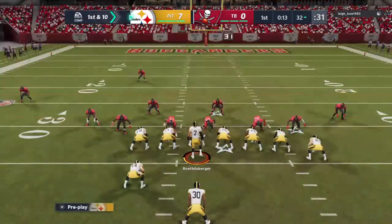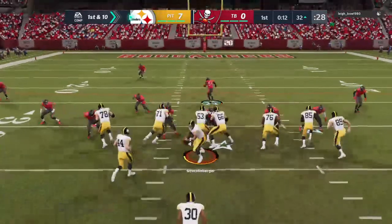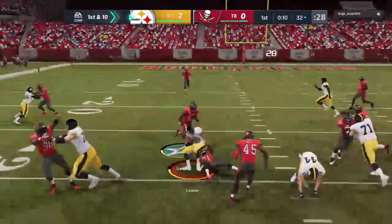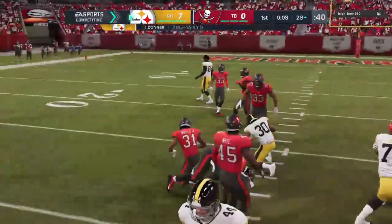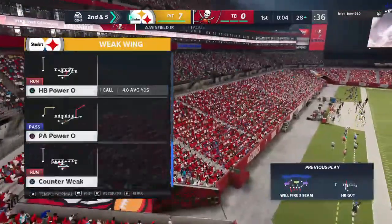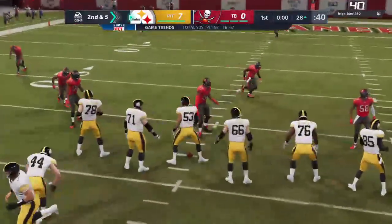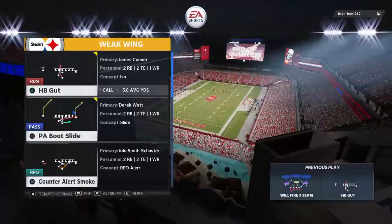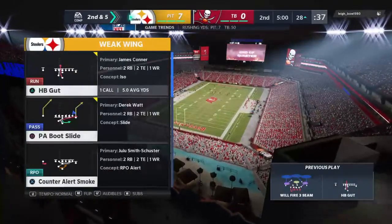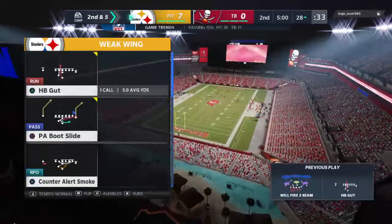From the 32 now, here's 1st and 10. Now Ben going to give this one to Connor. And a 5-yard gain as he's down inside the 30 to the 28-yard line. From the 28, it's 2nd and 5. After one, 7-0. The first quarter with the score Steelers 7, Buccaneers 0.